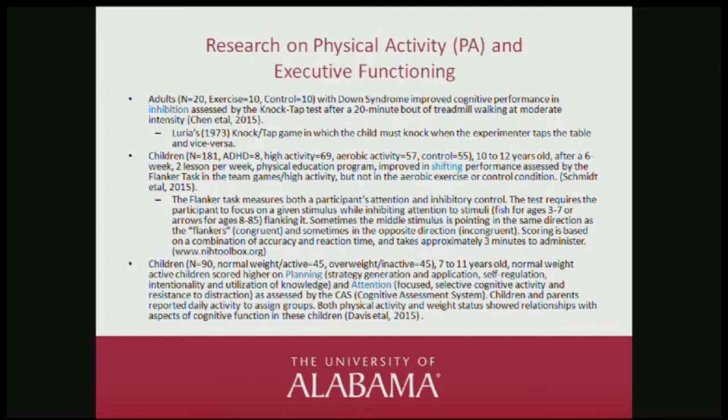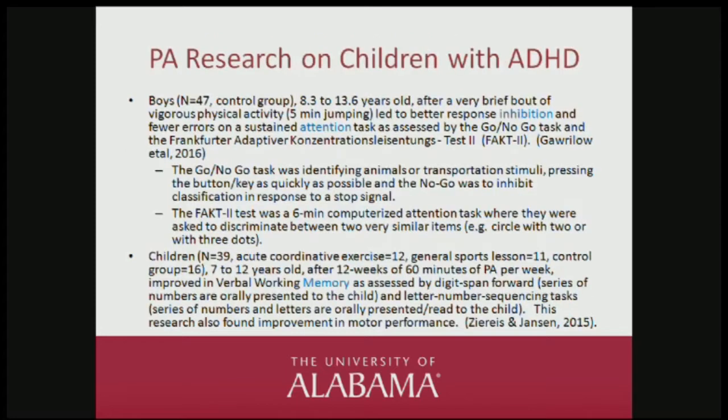Okay, so these are just, there are many more studies out there about executive functioning and exercise. So we pretty much know there's a relationship. And that came up earlier. That was a question, well, if a horse is moving, because we consider the movement of the horse physical exercise.